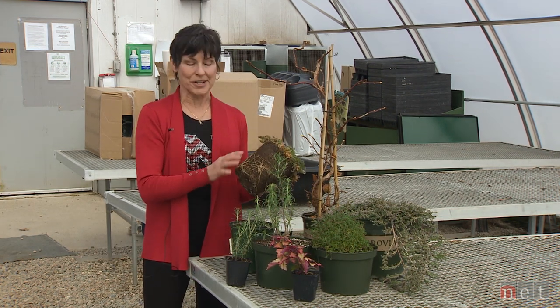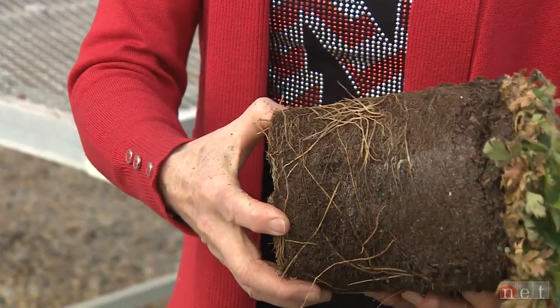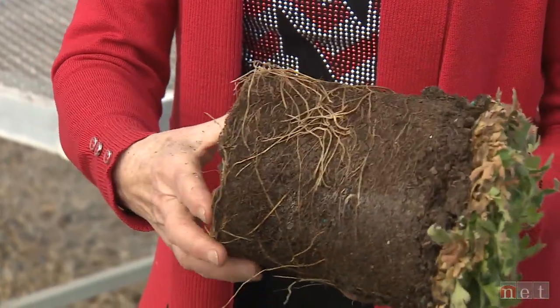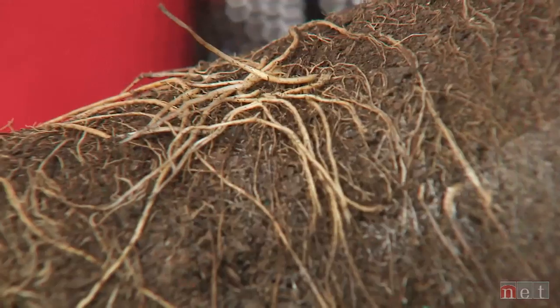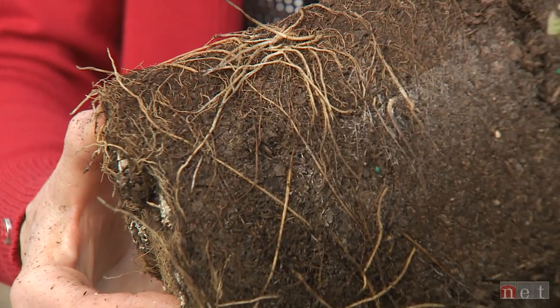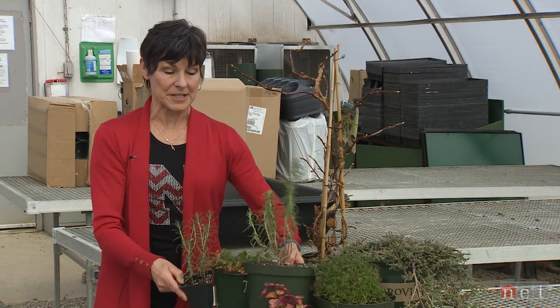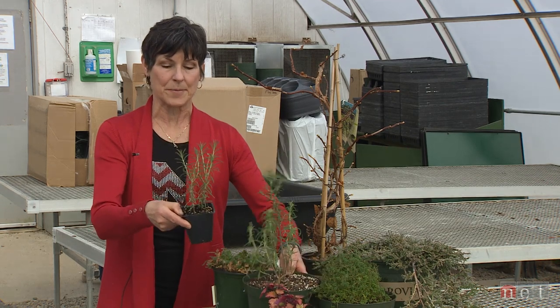You can see this particular prairie smoke has a reasonably good root mass, but it's pretty root bound already. We're always looking for those good, nice new white root tips. This one has a great top. It's in need of repotting. The size of the plant makes a big difference, as does the size of the pot.